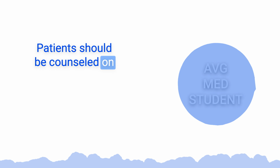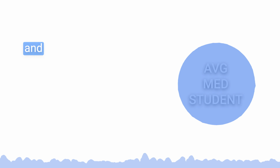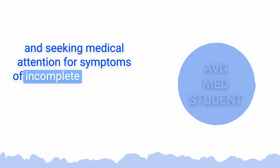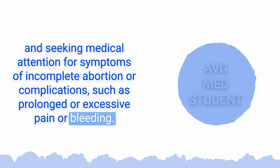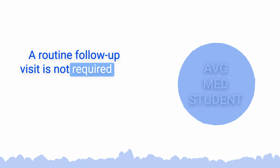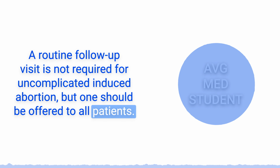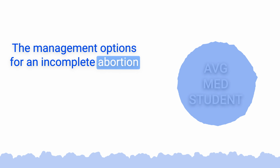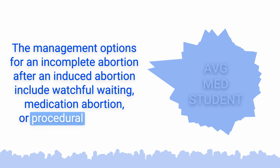Patients should be counseled on recommended follow-up, which includes a pregnancy test 4 weeks after the abortion and seeking medical attention for symptoms of incomplete abortion or complications, such as prolonged or excessive pain or bleeding. A routine follow-up visit is not required for uncomplicated induced abortion, but one should be offered to all patients. The management options for an incomplete abortion after an induced abortion include watchful waiting, medication abortion, or procedural abortion.